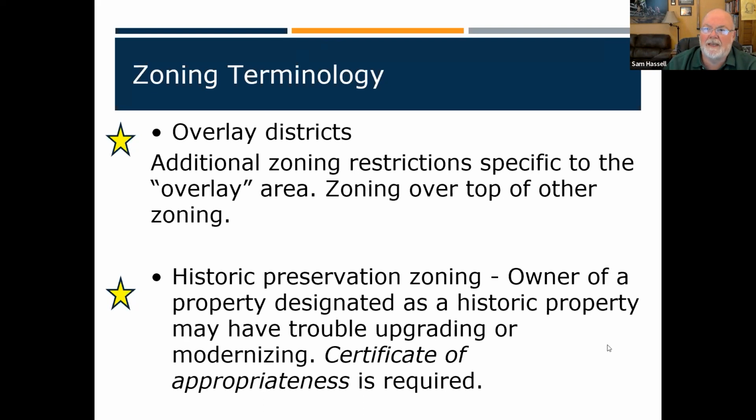If I was in maybe, let's see, try to think of New Bern, all right, using New Bern, it's an old town. Maybe there's some historic preservation there. Stuff that goes back to the early 1900s, right? So historic preservation zoning. Has anybody ever run across a historical society? Anybody ever dealt with historical societies?